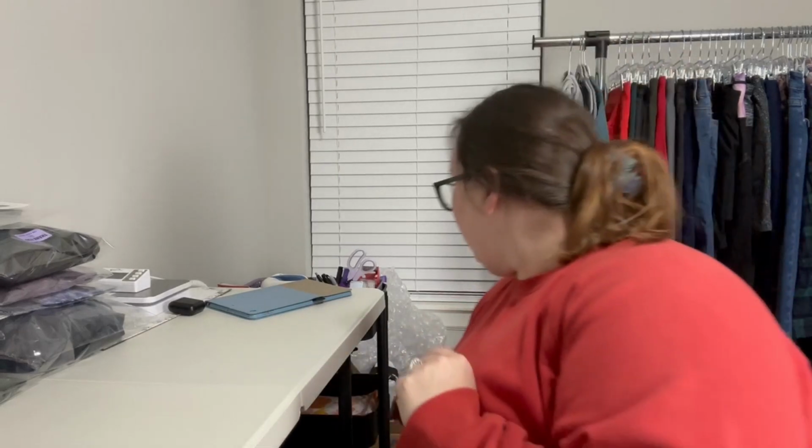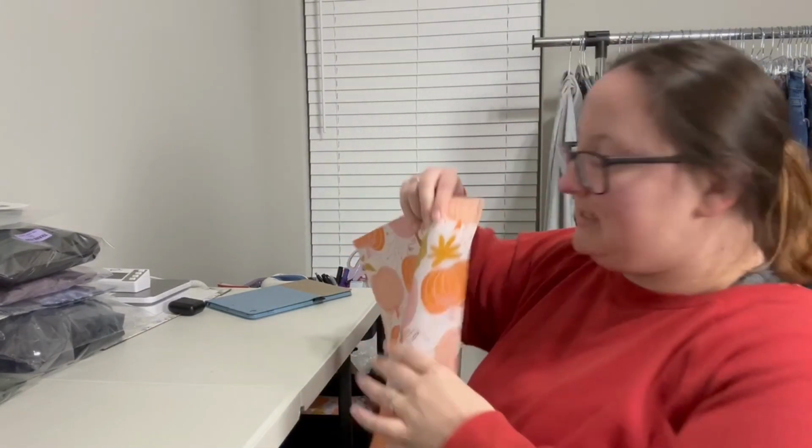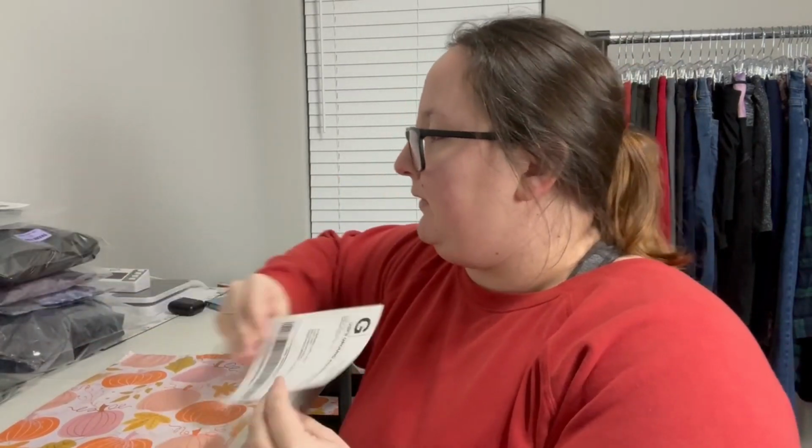Okay, now technically I do have two more items from Poshmark, but they are shoes, and so it'll take a little bit more time. So I'm going to leave those to the end, and we're going to get into the Mercari and eBay sales. So I am trying to use up the rest of these little fall poly mailers. I know technically we're after Thanksgiving, but I'm going to keep using these probably until December 1st.